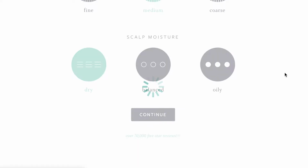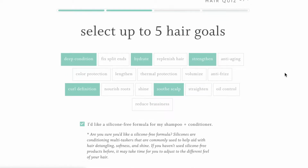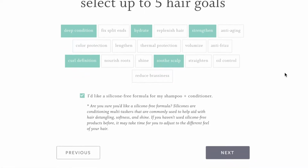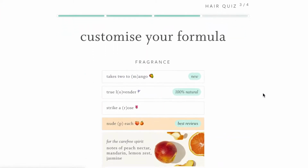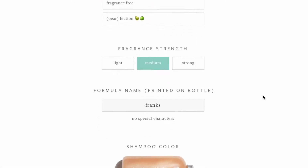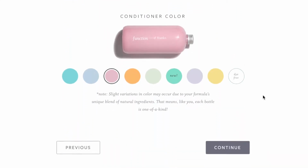Once you've done that, you then select up to 5 things that you want to achieve with your hair. So I chose deep condition, hydrate, strengthen, curl definition, and soothe the scalp. I also selected silicone free as I like to avoid products containing silicones. You then select the fragrance. So I went for the peach because it has the best reviews and I chose the peach color for the shampoo to match that. And then I went for the pink for the conditioner.